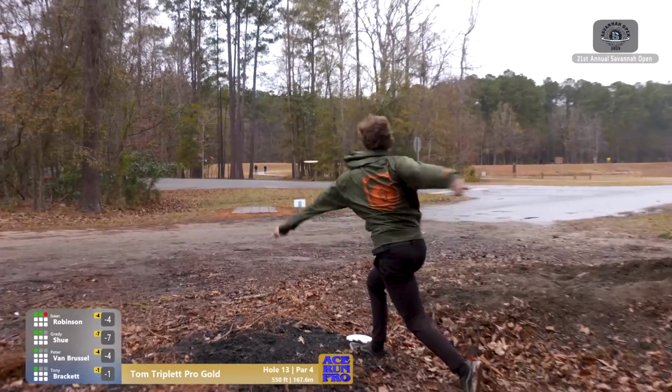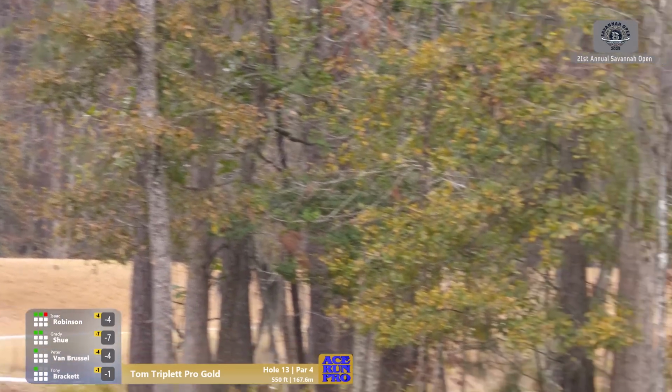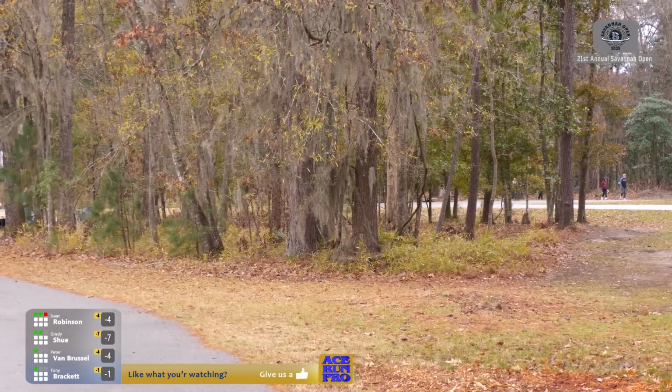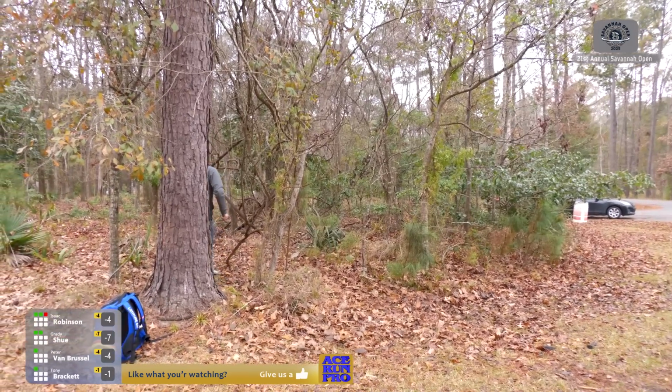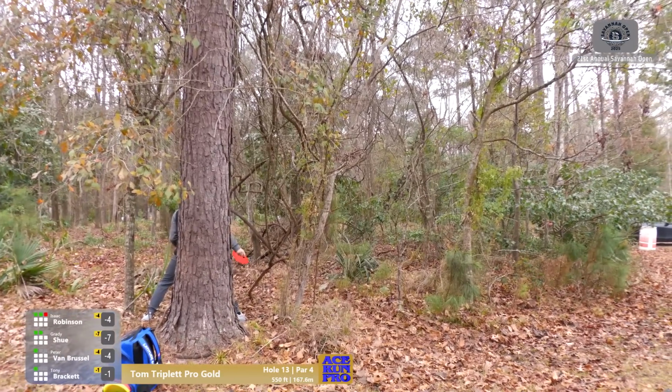Grady trying to find the gap, and he is just to the right of it, and now further right of it. So he'll be playing out of that bunker there. Yeah, stayed in bounds, though. That could have easily kicked OB for him. Isaac, yeah, true, with not a lot to work with here.